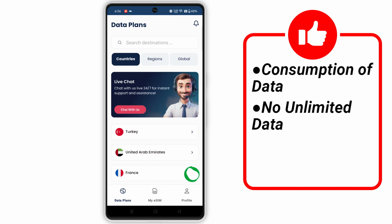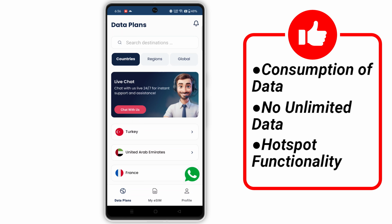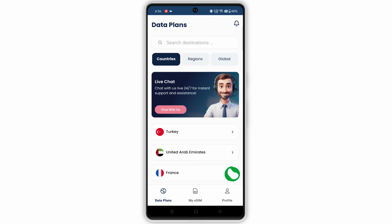Next thing is hotspot functionality. Now some users have experienced issues with using their eSIM as a hotspot. Overall, Monty eSIM is a solid choice for travelers looking for an affordable and flexible data plan despite a few minor drawbacks.